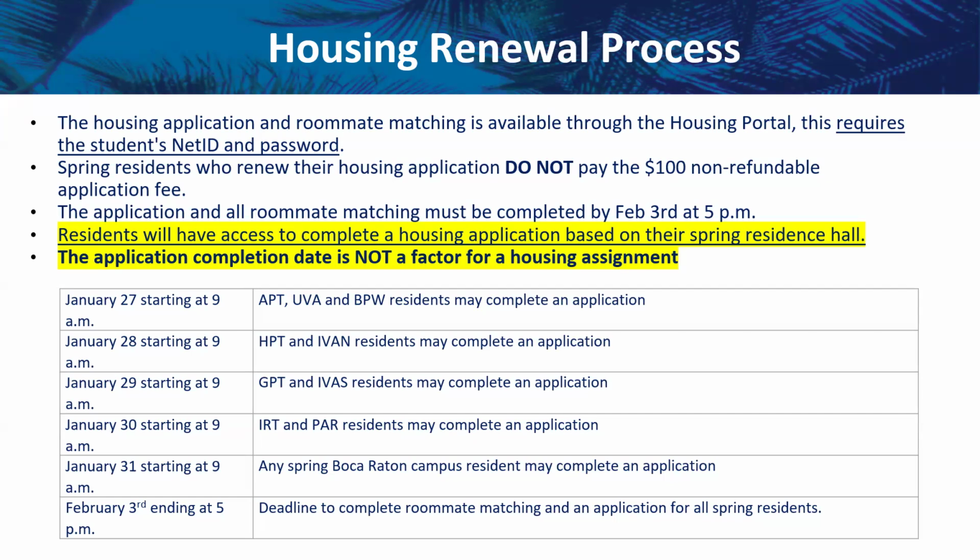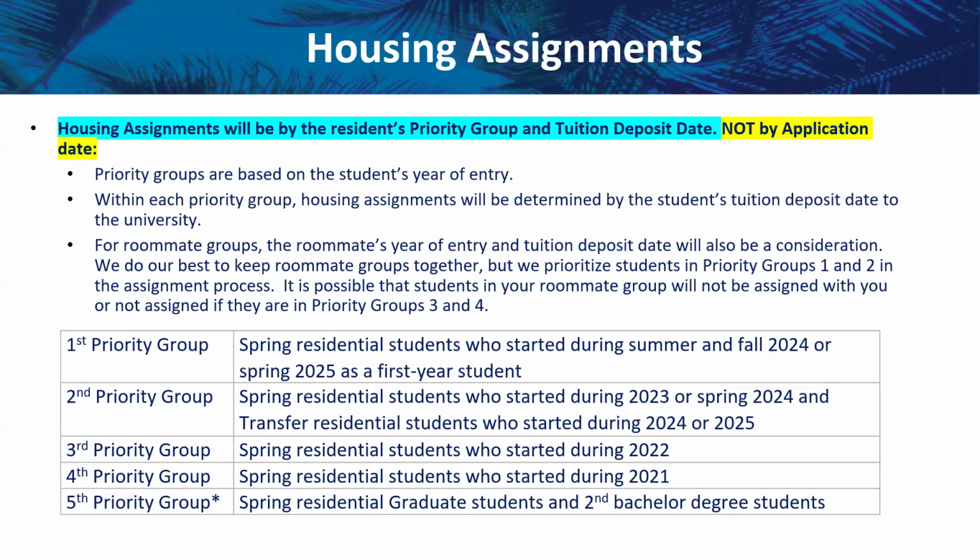Again, the date that they do their housing application is not a factor on whether or not they receive a housing assignment or where they are assigned. Housing assignments are going to be based on the resident's priority group and tuition deposit date to the university. We have a table listed with the priority groups here, and it's based on when students started at the university.